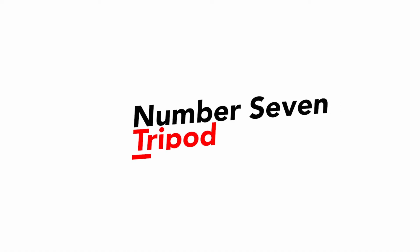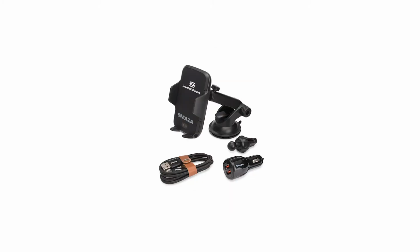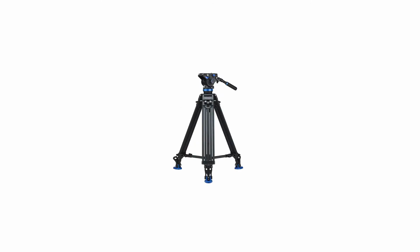All right, let's go to number 7. Number 7 is a tripod or any form of camera mount. There are different types of tripods out there, from the very little one to the smaller phone mount, the mini tripod for phones, and the semi-professional DSLR tripod. Whichever one you're able to get, the motive is for you to have a steady platform to mount your camera.